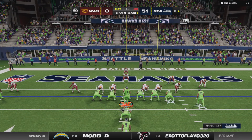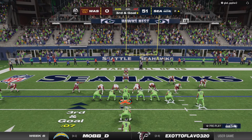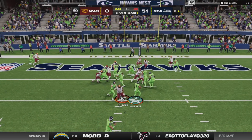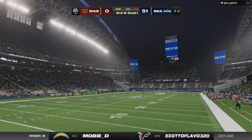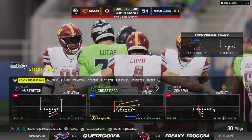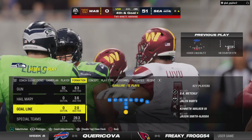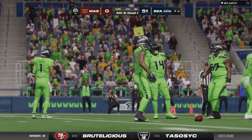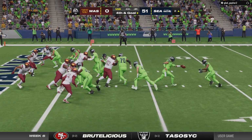Third and goal as they look to pour some more salt in the wound. They'll try and run, Walker. And we are inside of 2 minutes left in this lopsided affair. So it's Seahawk football as we march toward a conclusion. They come up on a 4th and goal as they look to finish this one off.